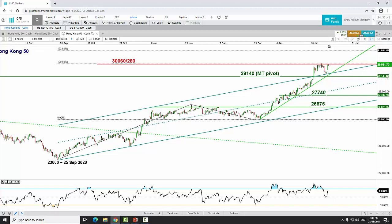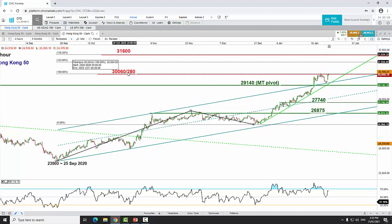And what I do for this week is that even though it hit that resistance level at 30,280, I will actually tighten the key medium term pivotal support level up to this point here that actually coincides with this steeper ascending trendline support, as well as this pullback support level of this former ascending channel resistance, now turned into a pullback support as well.